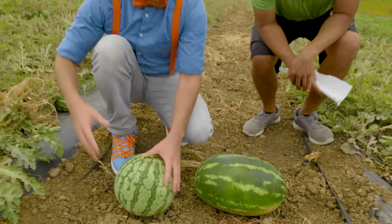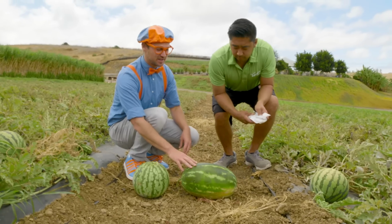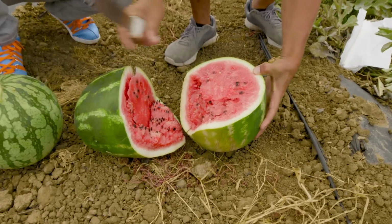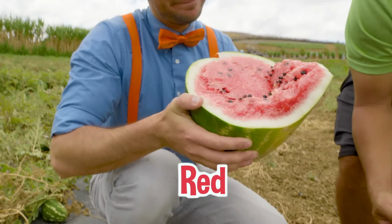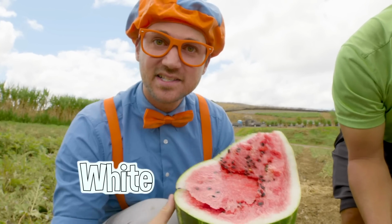Okay, all right. So, this is a normal watermelon, and we know what the color inside is, but we should just cut it open and check, right? Let's see what it looks like. Wow, yeah, green on the outside and reddish pink red on the inside. Wow, and do you see the seeds? They're black seeds and white seeds.